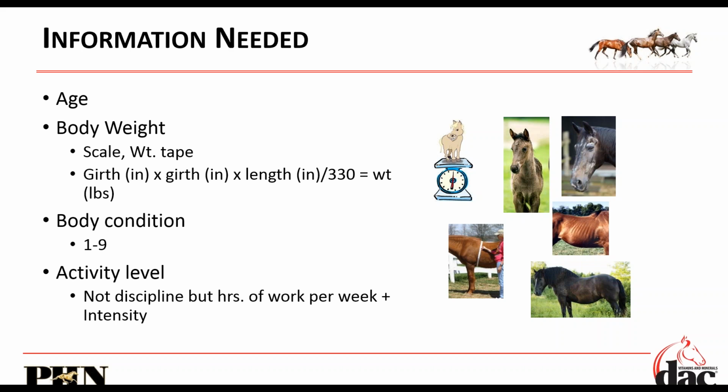Why are both the weight tape and this equation not as perfect as a scale? Because neither of them takes into account the exact weight of the legs or the neck and the head. They estimate what those should be. We need to know his body condition score. Is he a 1, a 9, somewhere in between?